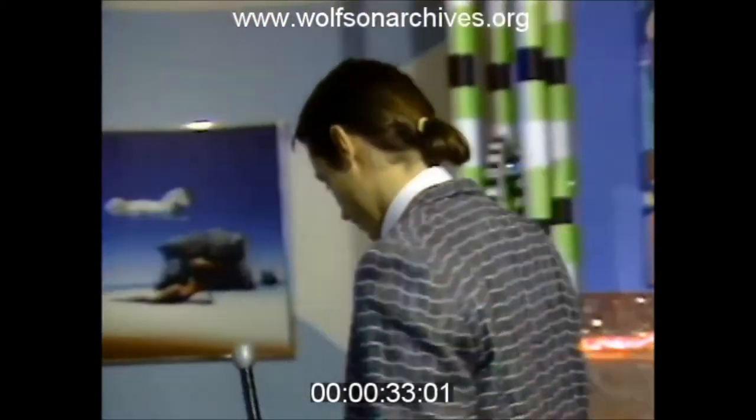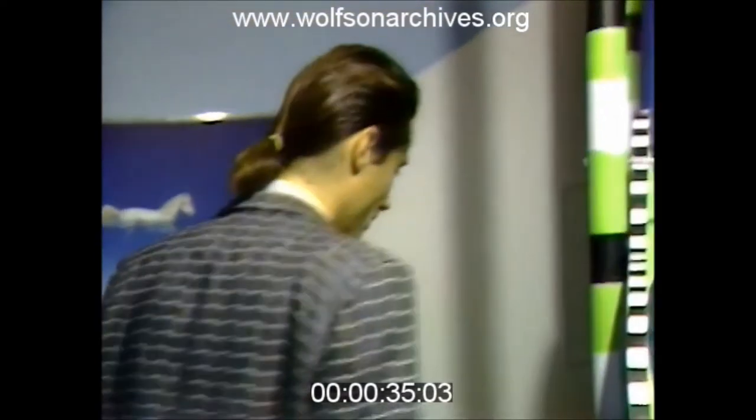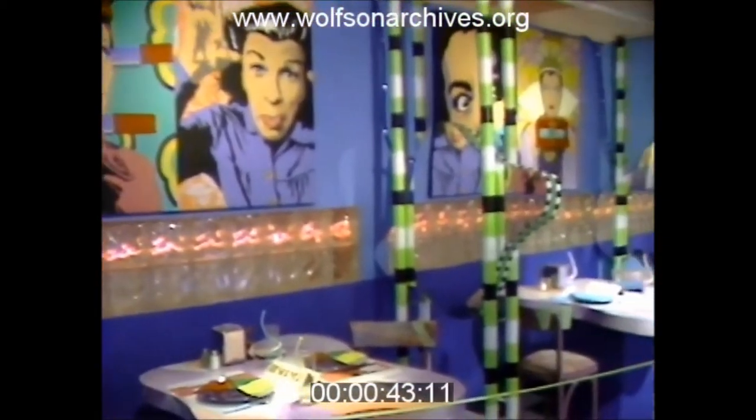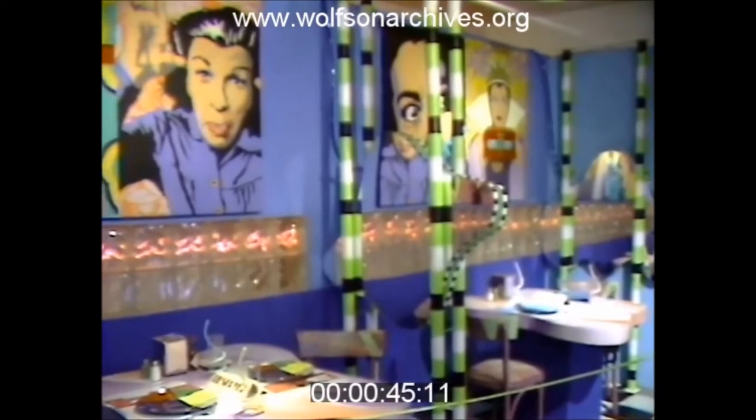This is an example of how we totally remake our environments. I mean, this set was for a luncheonette, but of course we couldn't find one on location, and what we did was design everything from scratch: the tables, the partitions separating the tables, the chairs.